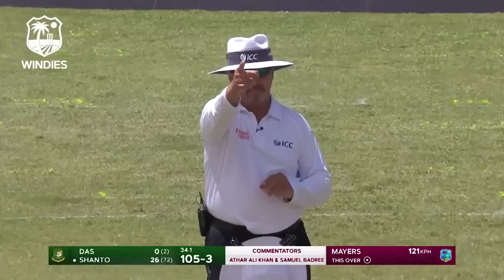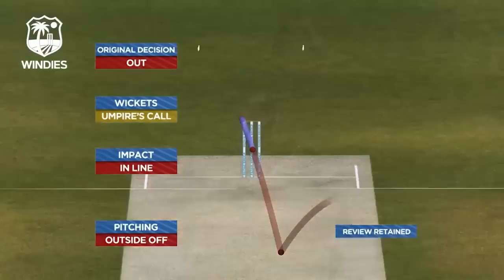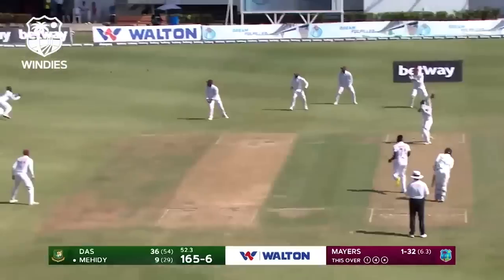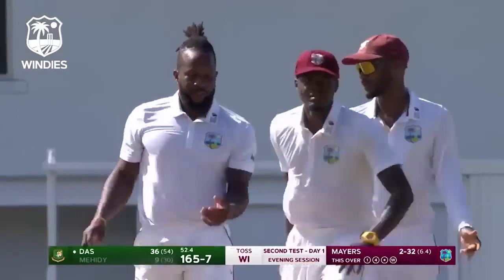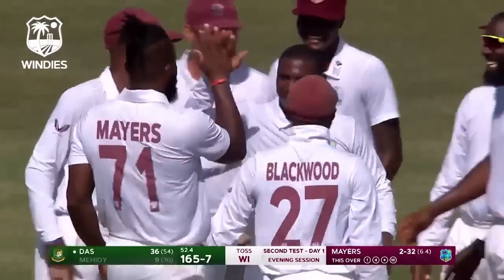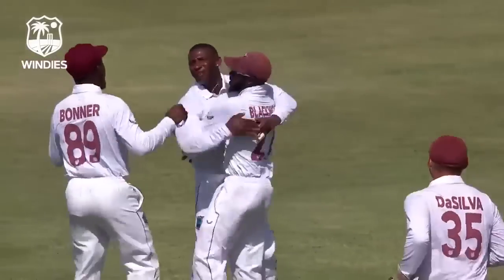Huge out. Given again. That man, Kyle Mayers. Pitching outside off, impacts in line, wickets, umpire's call. Caught. That's a very good catch. Devon Thomas behind point. Making no mistake, diving away to his left and completes the catch. That is a brilliant catch. What a catch that is. Magnificent. Simply brilliant. Getting both hands to it also.